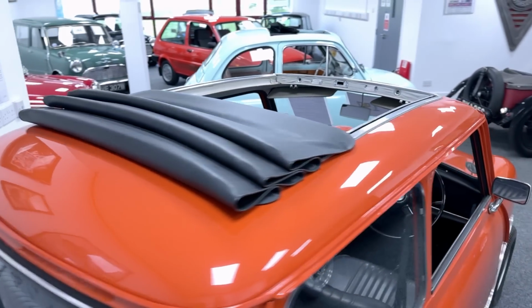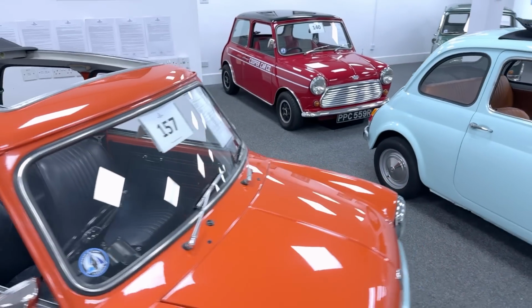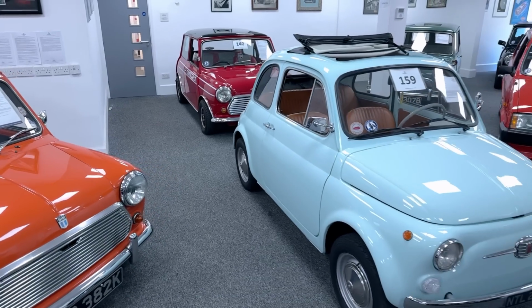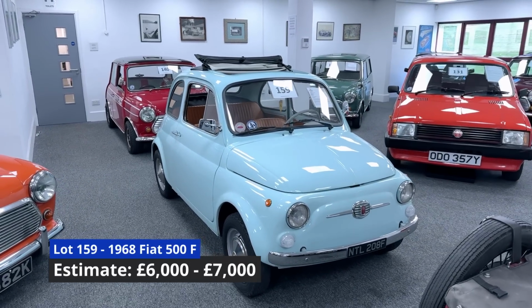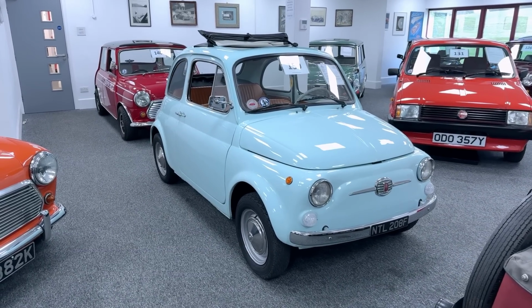Now, moving on, small but perfectly formed and probably the nicest colour I've ever seen. Look at this 1968 Fiat 500F. 26,000 miles, rare, desirable, another left-hand drive car. And remember, we spoke about that before. Your chance for a bargain.